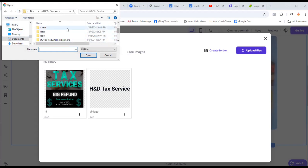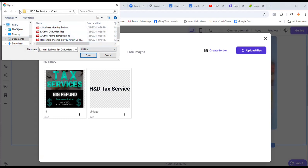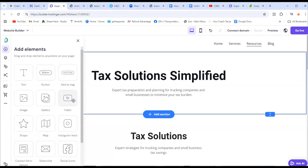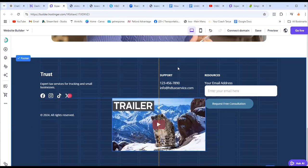A lead magnet. So those are the cheat sheet that I did, or this is a video. So you can put any of small business tax deduction cheat sheet. So I need the picture. So you can link any of those things here. So here I'm gonna add a video. I have a YouTube channel, so I'm gonna add a video for my YouTube channel.